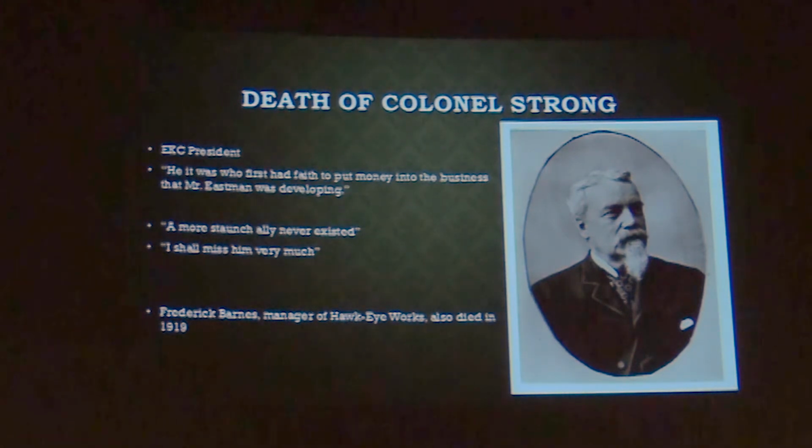When Eastman was a banker, when he was young and wanted to go into photography full-time, into business full-time, he needed capital, and that capital came from Henry Strong. And over the course of Kodak's history, George Eastman remained treasurer of Kodak, whereas president of Kodak was Henry Strong, Eastman's father figure, mentor, and initial investor. And they were very close.